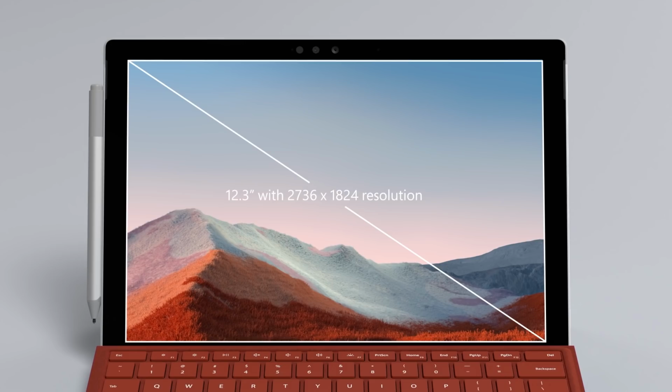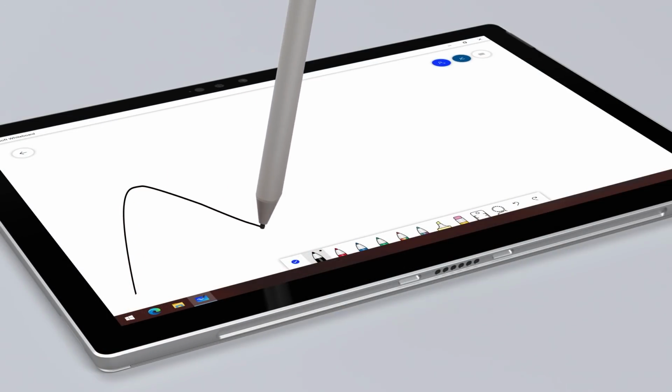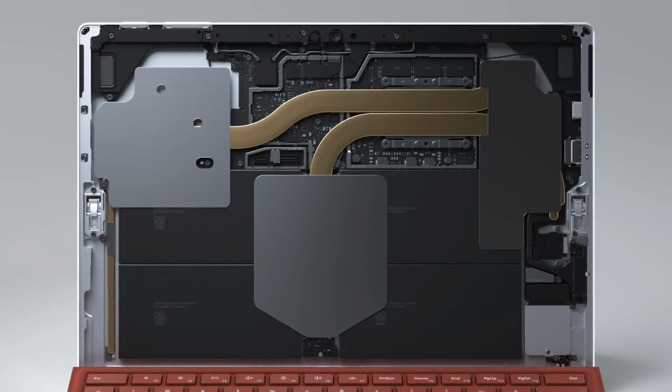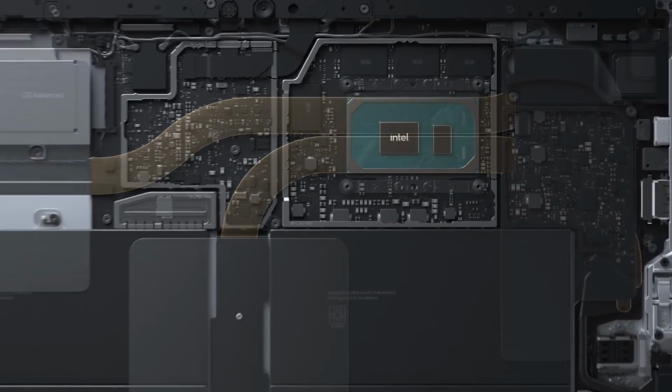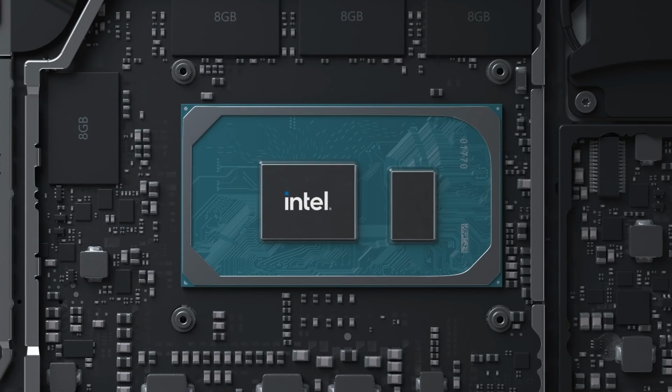And equally, its 12.3-inch color-calibrated display with 2736 by 1824 resolution supports 10-point multi-touch and inking using the optional Surface Pen. Moving to the inside of the Surface Pro 7 Plus, you'll find more updates. First, Surface Pro 7 Plus uses the latest 11th Gen Intel Core processors that are up to 2.1 times faster than the previous generation, and 3.5 times faster than Surface Pro with LTE Advanced from 2017. It has options for Core i3, i5, and i7 processors.